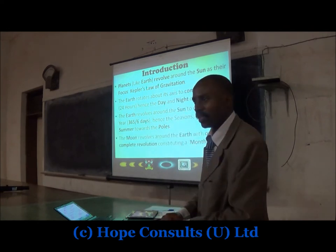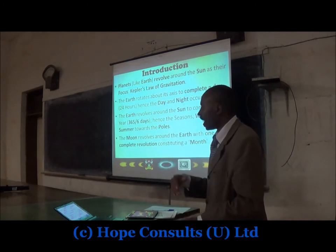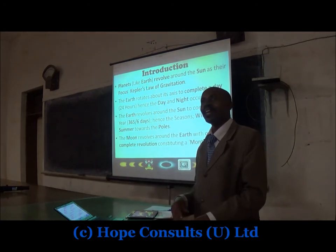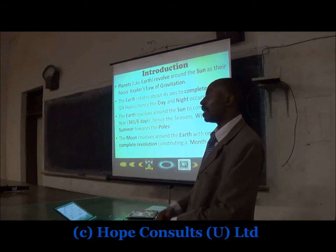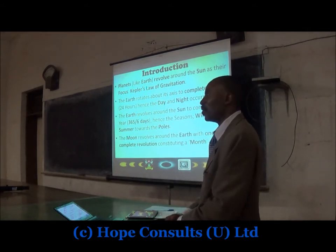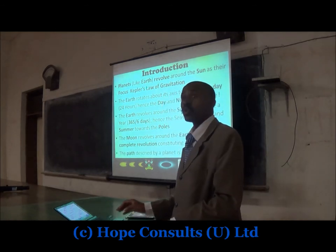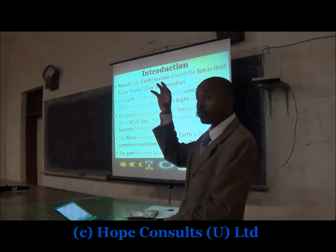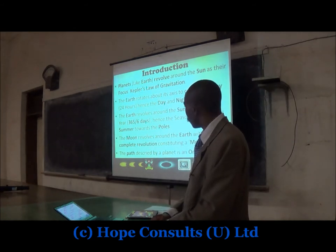The moon is another ball. The moon also revolves around the earth, and one complete revolution of the moon is a month. In vernacular, the month is sometimes called the moon, like in my language, or if I can invoke Kiswahili, Mwezi, which is the same word for the moon we see and the month, as is common here.